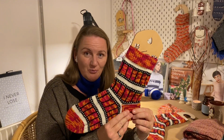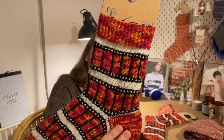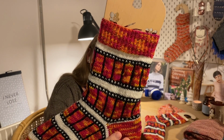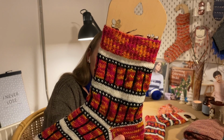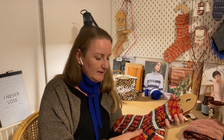It was my October pair, so of course it's knit in stash yarn. The very variegated orange, pink, yellow yarn is from Hobbii. I think it's called Atlas. I can't remember the color name, but it is a Hobbii yarn. The white stripe is a Sandnes Sisu yarn, and the black is any given black sock yarn I had in stash, a little scrap. I don't know where it's from or anything about it.